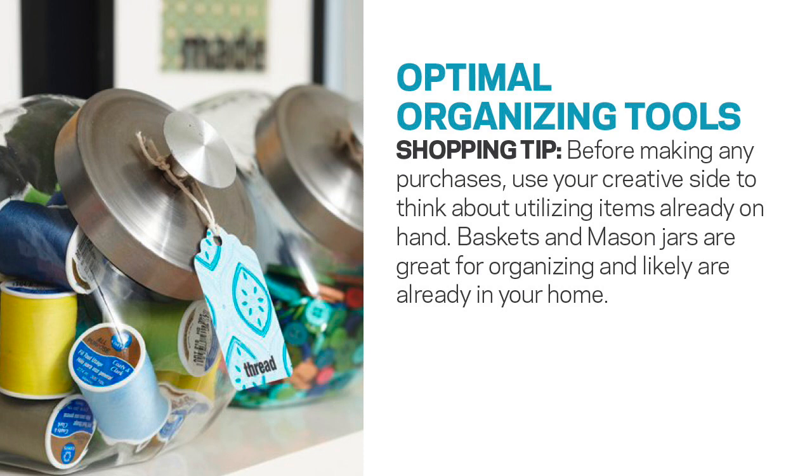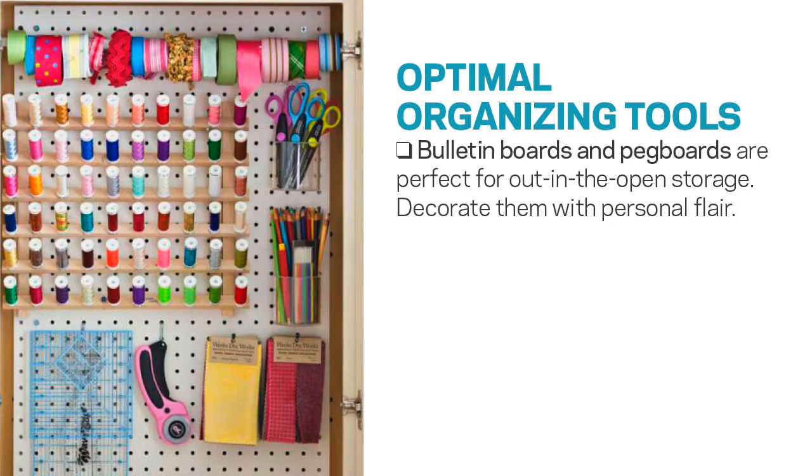Optimal organizing tools. Shopping tip. Before making any purchases to help create organization, use your creative side to think about utilizing items already on hand. Baskets and mason jars are great for organizing and are likely already in your home.